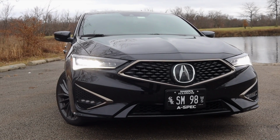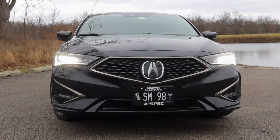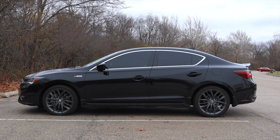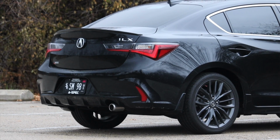This car will go the extra mile where I don't know if the new Integra will. Factor in all of that, the Integra is a brand new car. This is a used car. You can find this on used car lots at pretty hefty discounts over the Integra, and you're losing what? The name? Okay, to be fair, the Integra is a hatchback while this isn't, but honestly, with this big trunk, I wouldn't even notice.